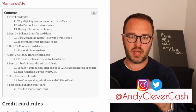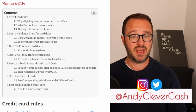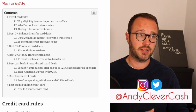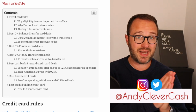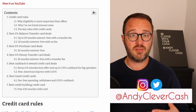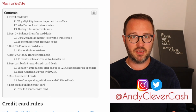And finally, letting you know about a credit building credit card. Now this is if you don't really have much of a credit history, you aren't able to get any of those other cards. It's actually a good idea to have a credit card, which sounds a bit weird because it will improve your credit score, because if you spend a small amount every single month and then pay it off completely every single month, it shows the credit reference agencies that you're a responsible borrower. You can use these cards without going too crazy and getting into massive debt, as long as you're comfortable doing that.